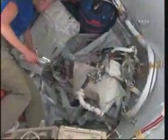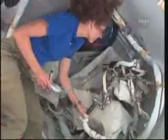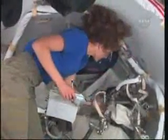I'm checking all the tools that are going to go outside tomorrow for the EVA, making sure that the guys have every single thing that they need and that everything is tethered.